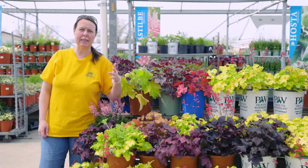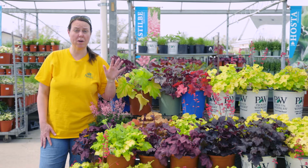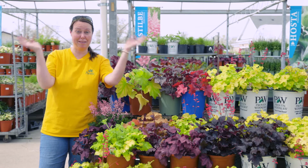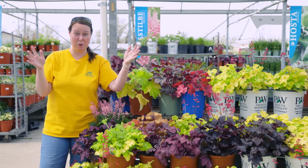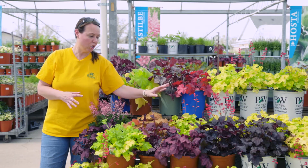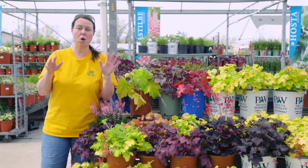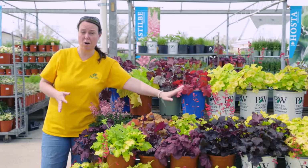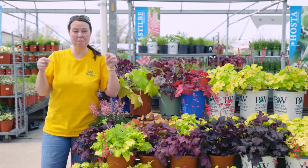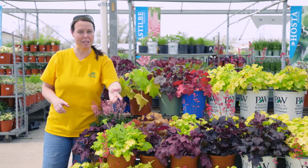So let's start with what light levels they like. Believe it or not, most of your coral bells work very well in full sun to full shade, so you can plant them anywhere in between as well. I do want to tell you that the lighter the foliage is, usually the more burn potential they have. So if you're going to put them in the full sun and they're a light yellow color or a chartreuse green color, make sure you keep that area moist, okay? Well drained and moist.